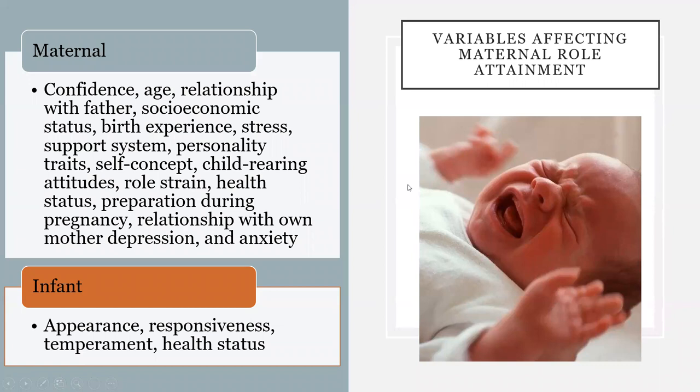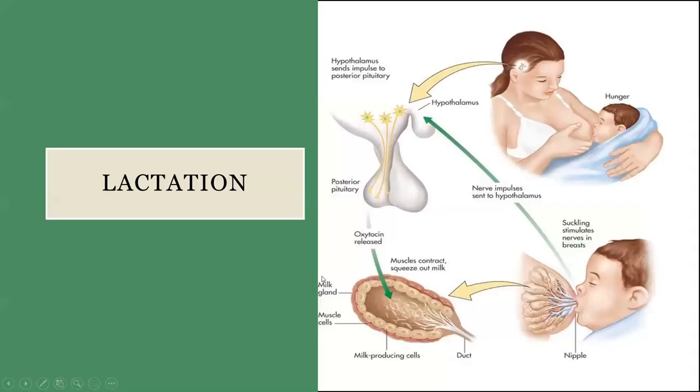And the other things that will affect the maternal role attainment. So these are all circumstances that can affect how moms become a mom and how they develop in their new role. It can be things like personality traits of the mom or of the infant. It can be child rearing attitudes, if they were prepared during pregnancy, if this was something that they wanted, if they very much looked forward to it. We see differences in socioeconomic status and that maternal role attainment, and how the baby responds to the mom. So all of these factors may play a part in developing this relationship.